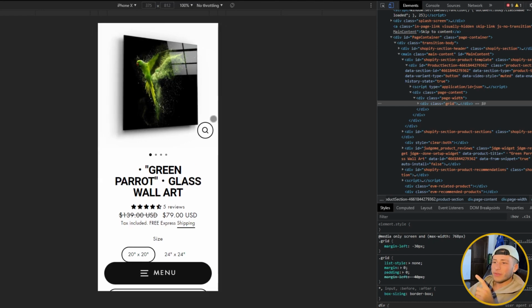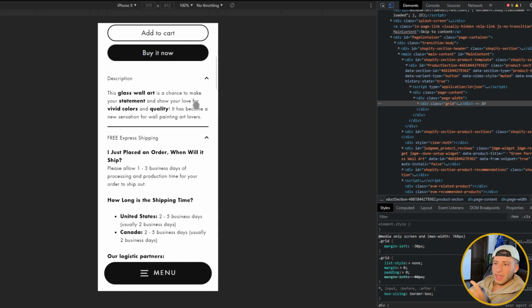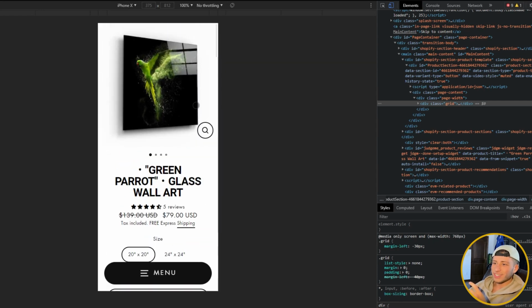This is a really good tip. Of course, you want to always see the mobile view. It's most important. And on mobile view, this does not look nice. It looks boring as crap.